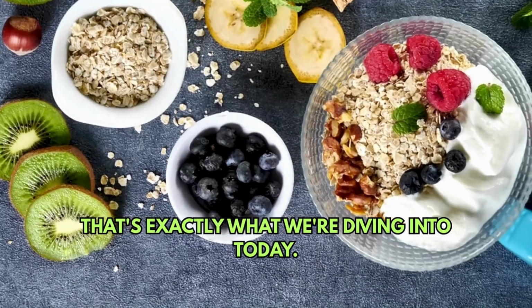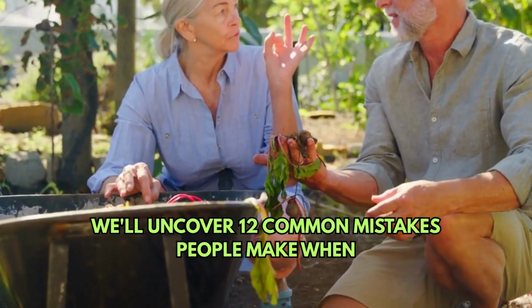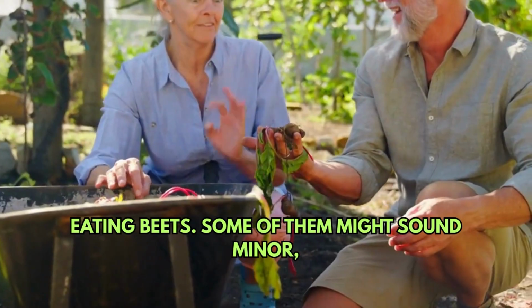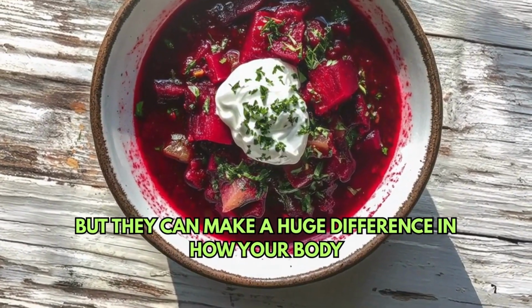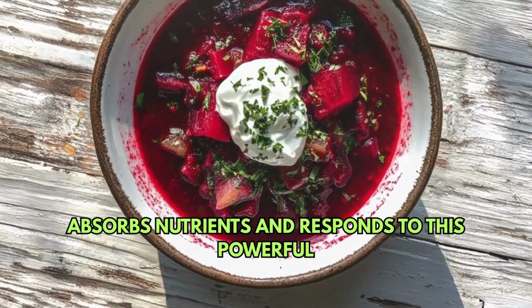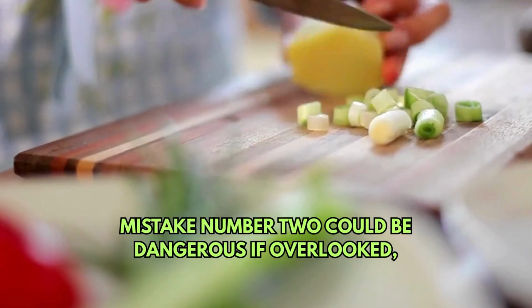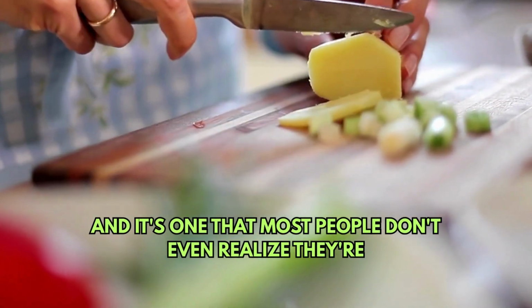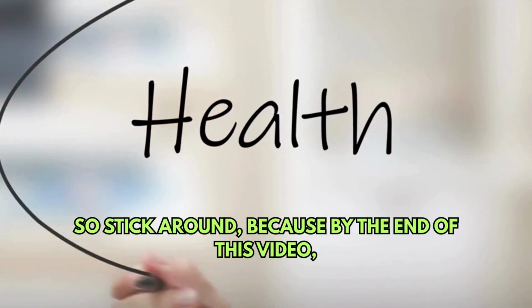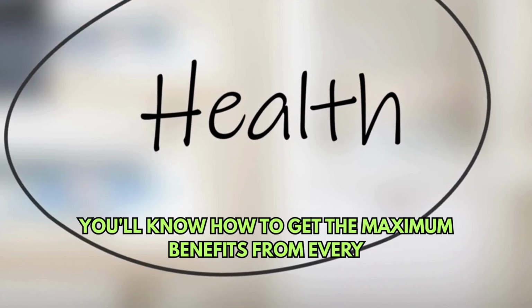That's exactly what we're diving into today. In this video, we'll uncover 12 common mistakes people make when eating beets. Some of them might sound minor, but they can make a huge difference in how your body absorbs nutrients and responds to this powerful root vegetable. In fact, mistake number 2 could be dangerous if overlooked, and it's one that most people don't even realize they're making. So stick around, because by the end of this video, you'll know how to get the maximum benefits from every beet you eat.